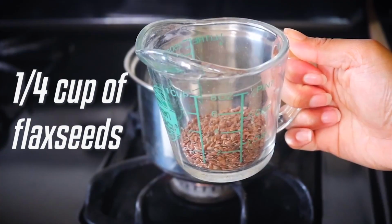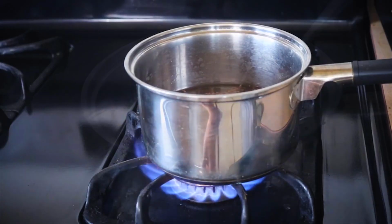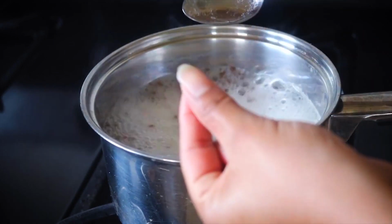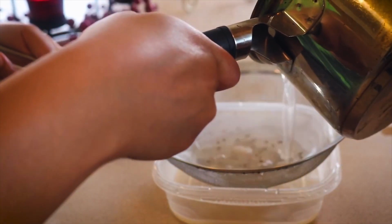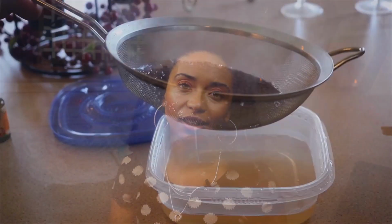I just take 1/4 cup of flax seeds, add 2 cups of water, and then just bring it to a boil, making sure to stir it often. Once the water begins to thicken, I know that the gel is ready. From there, I just simply strain out the seeds, and then I'm left with this wonderful moisturizing gel. Oh, I just love this gel so much, but it does not give me enough hold to achieve a wash and go. I gotta call in reinforcements for that one, but it's still bae.